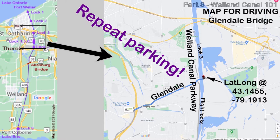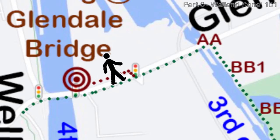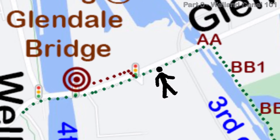Parking is near the Glendale Bridge. An alternative, you could park at Wood End Conservation Area and walk across the golf course on the Bruce Trail. I'm going to just assume you parked at the Glendale Bridge. You can walk east along Glendale. There's a traffic light where you can cross to the south side. The Bruce Trail follows the south side of Glendale East for a quarter mile.